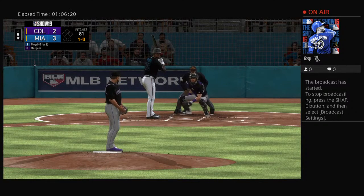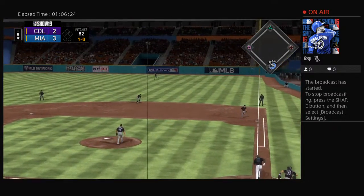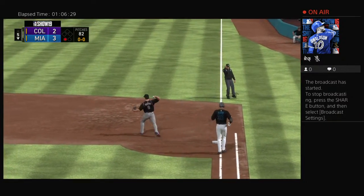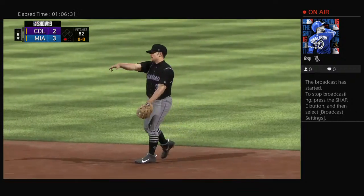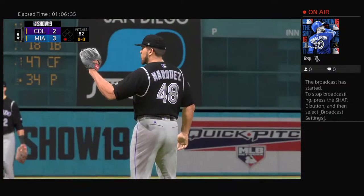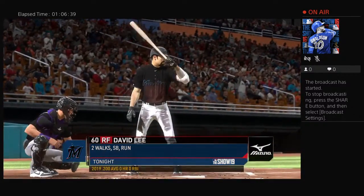The windup and the 1-0 pitch. Hit sharply on the ground. Scooped up. And there's 1 away. Now batting, the right fielder, David Lee. Now at the plate, David Lee.